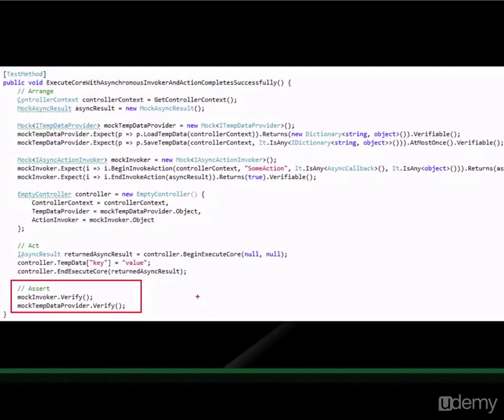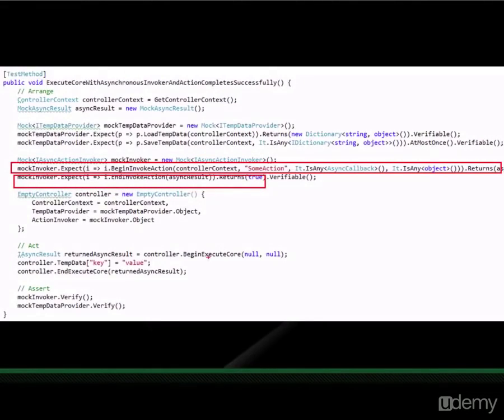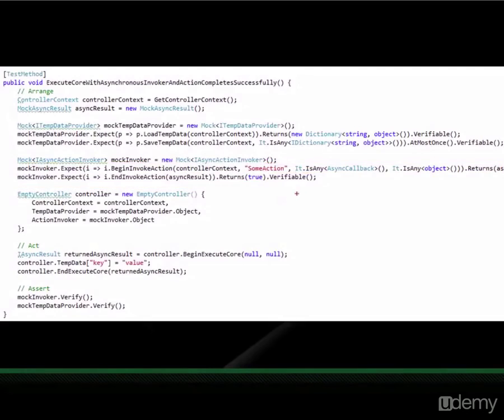Where does this get used? So we have expect here, begin invoke action, and then it returns something. Then end invoke action, it returns true. So this is again a stub. It returns something into the application. But we don't need to verify that it was called. We just need to say, if this returns true, and it returns whatever we need, then do we get back no exception? Execute with the synchronous invoker and action completes successfully.